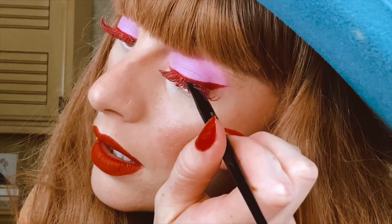Great. So from here, all we really need to do is blend the 2 colors together. So I'm going to do that with maybe a little bit of the pomade, a little bit of the shadow, and reapply a little bit of liner over top, and I'll see you in a second.